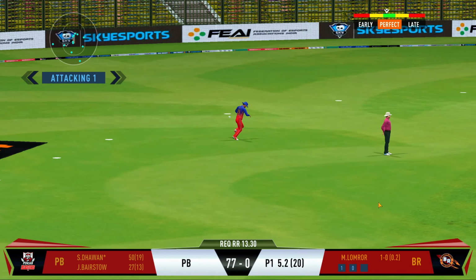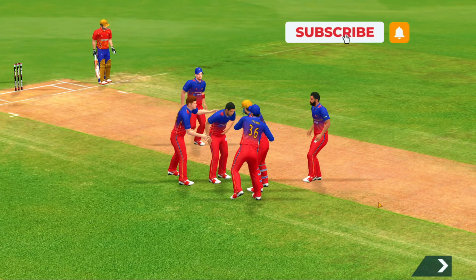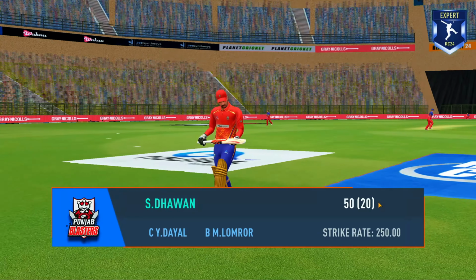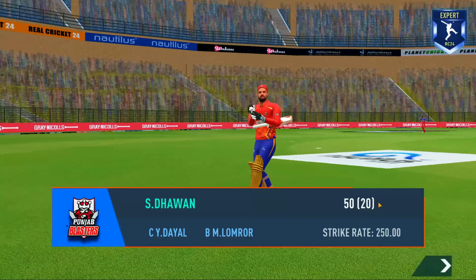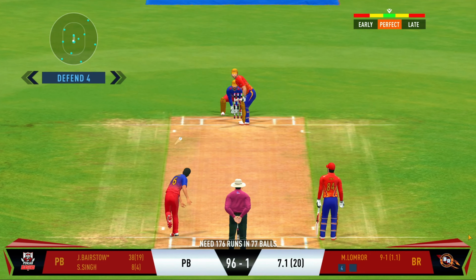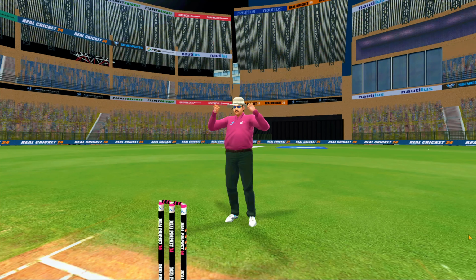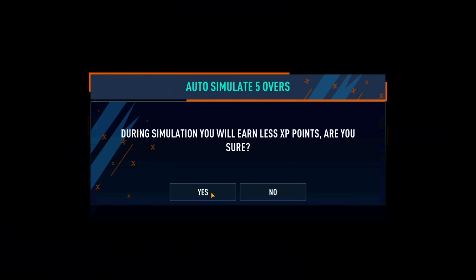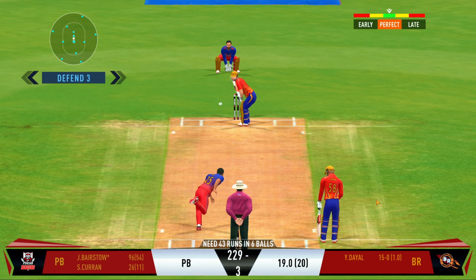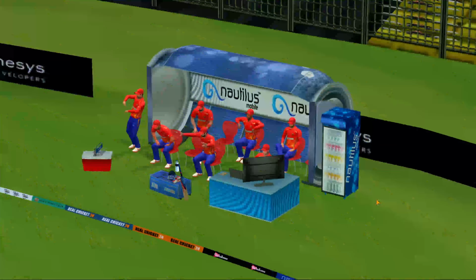Oh, what a catch! He managed to hang on to that. Just took that one to perfection. Looks frustrated as he takes a long walk back to the pavilion. But that looks handsome. It certainly is a huge six. Picked and deposited out of the park for a six. That's a clean strike.